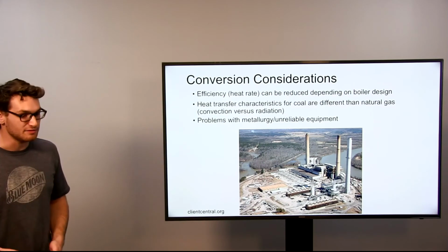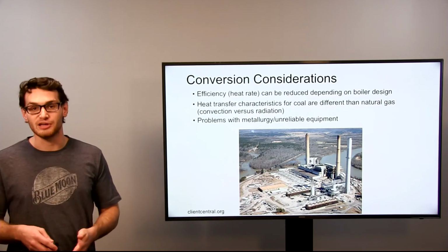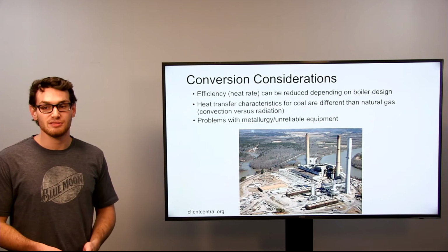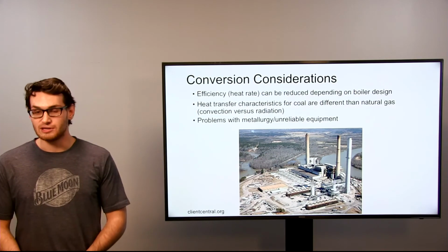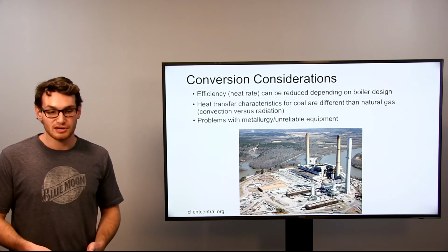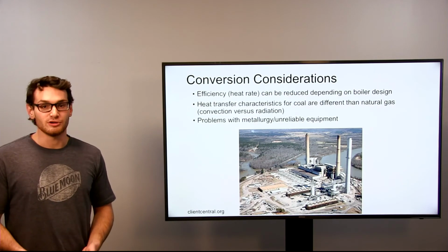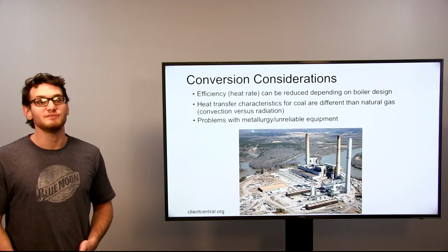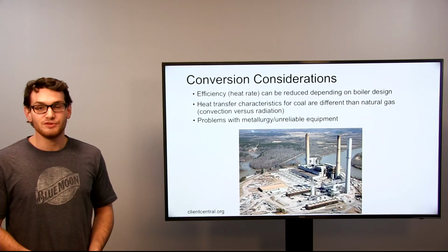more radiative. So what is a big consequence of this? Your current coal plant is built around a system dealing with the heat transfer characteristics of coal. When you introduce natural gas as the main fuel source, your equipment is now susceptible to different heat properties, and you're going to get possible overall degradation. You have to plan very strategically around the new fuel you'll be firing.